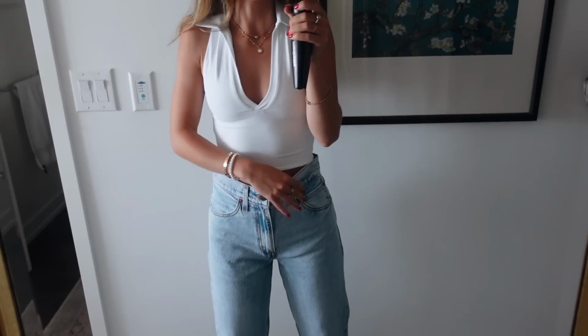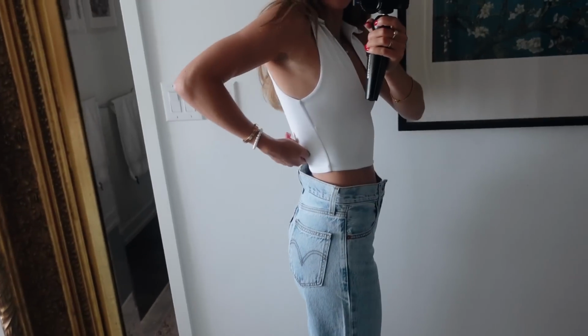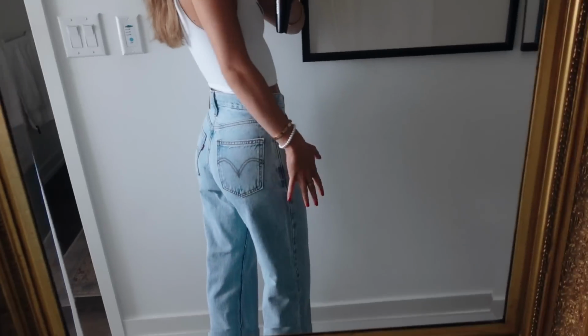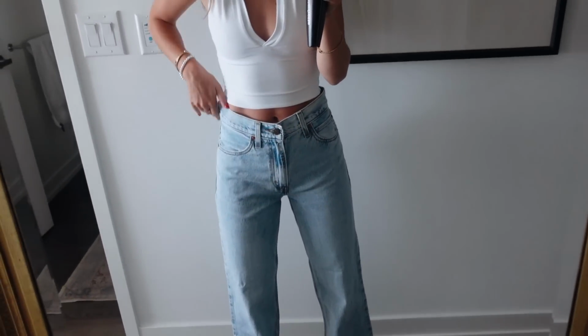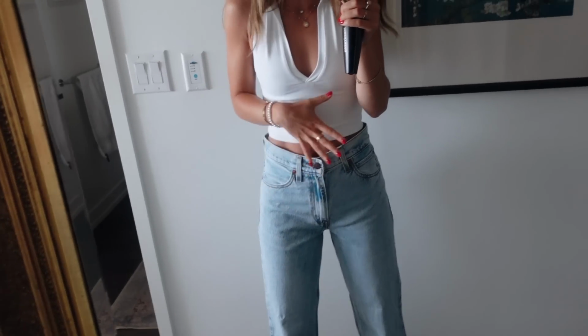I got a size 24, which is my regular size, and I'm really happy I got these ones. They are a bit big on the waist, but I don't mind because they're super nicely fitting on my butt, and they're not too tight in this area. They're really comfortable, which is what I wanted. I'd rather it be a bit loose in the waist and be comfy than too tight, because there's nothing worse than jeans that are just too tight and uncomfortable.